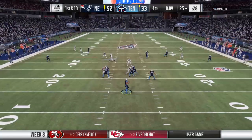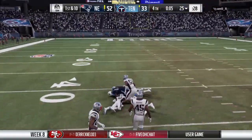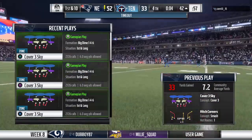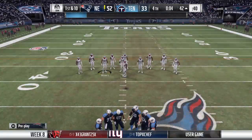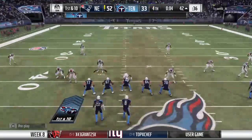On 1st and 10, here's Mariota. Now a depth. Oh, this is taken in. It's complete. And he's taken down, but not before getting this across midfield and just shy of the 40. Well, we haven't been shortchanged on offense. Another fun play to watch there on the deep pass.